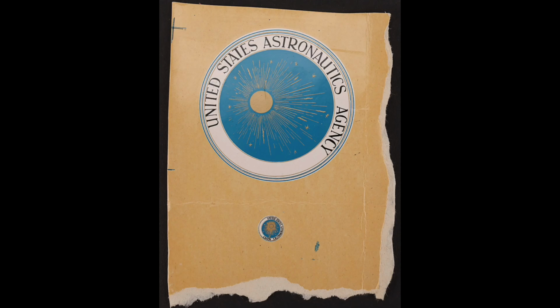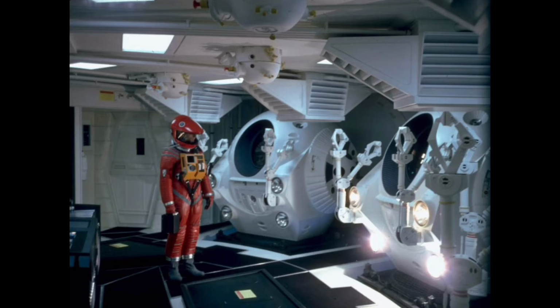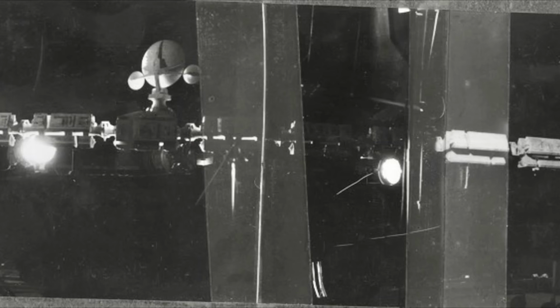This is a pair of unused United States Astronautics Agency stickers from the film. The USAA logo appeared on many spacesuits and equipment used for the Discovery mission. One sticker is 6 centimetres and the other is 1.2 centimetres.